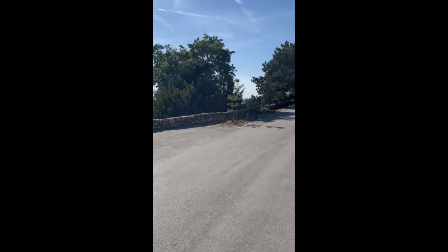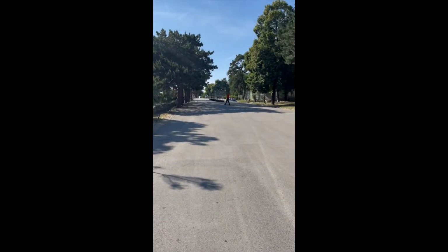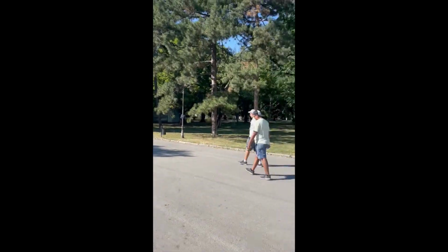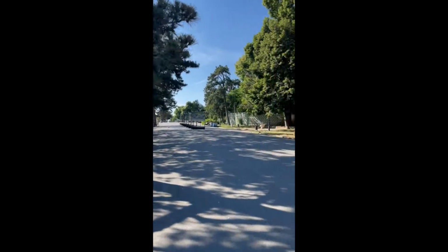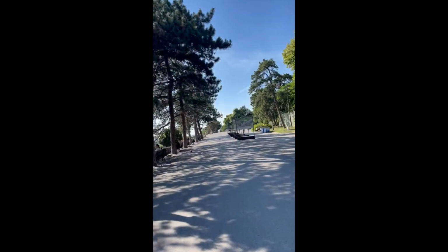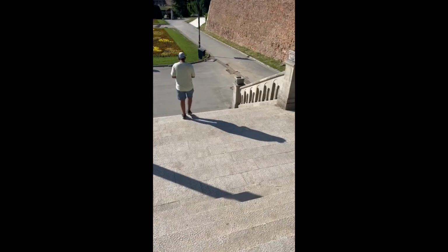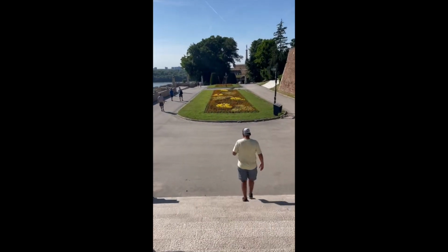So if you remember, or if you have watched a previous video of mine when I was in Belgrade last year, you remember coming to this lovely park and to the fortress in the evening time. But now, as you can see, the sun's shining and it's summer, so we'll have a chance to look at it in the light. Okay, so we're just entering the fortress grounds.